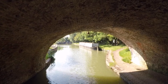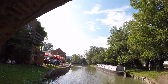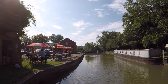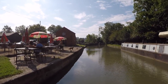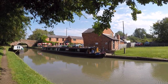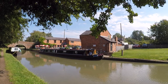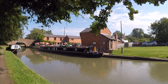Right, the water's clear. Well, here at Crick, we have just gone into the marina, we've just topped up the fuel, changed the gas bottle, and now we're at Crick Wharf taking on water before we head off onto our next stage of our journey.